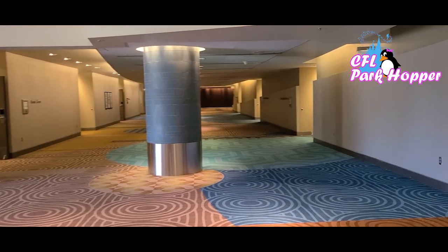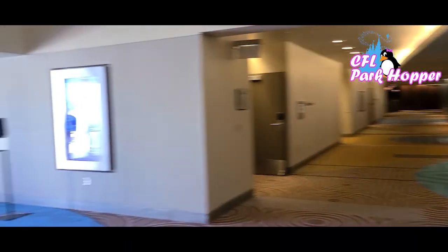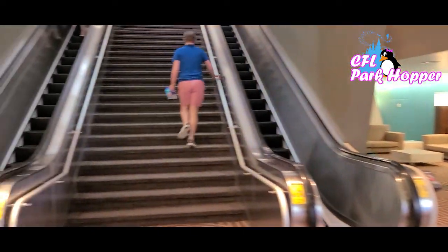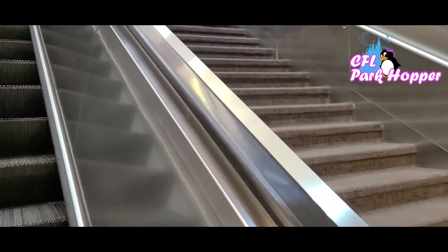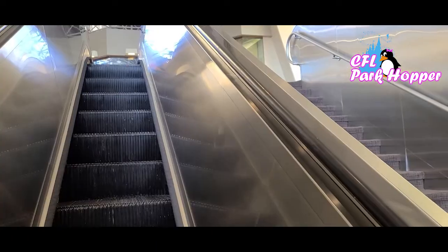They do have conventions at this resort. So this whole second level is convention ballrooms. We're going to take the escalator up again, and we're going to be on the main concourse where they have the Chef Mickey's restaurant, and their shops are up here, and their food court. So we're going to check this out.